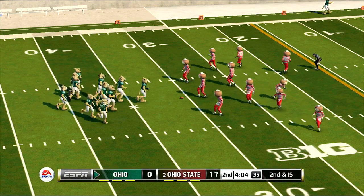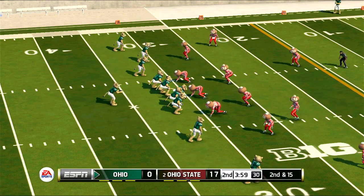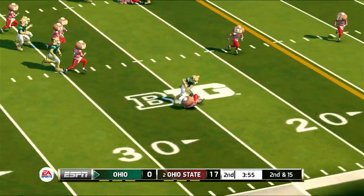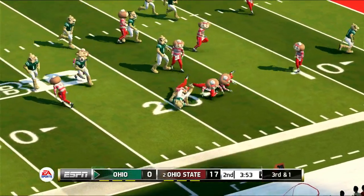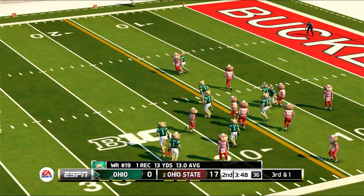From the 31-yard line, it's second down. They'll spread the field here. Let's see what the defense does with a five-wide look. Quick throw out to the receiver. And he hits him hard at the 17. That's a gain of 14 yards on the play.